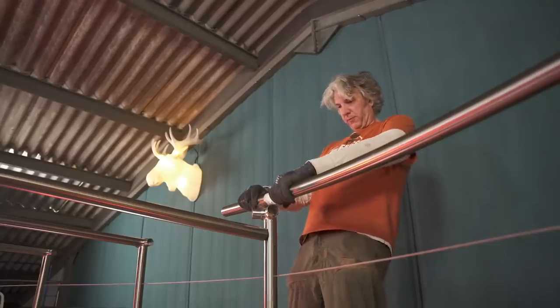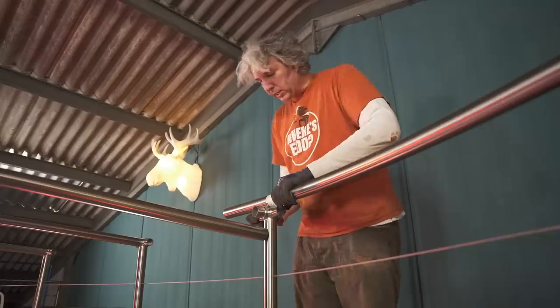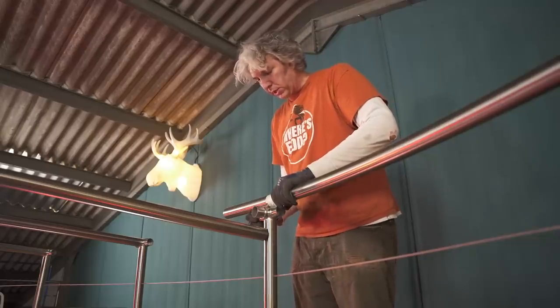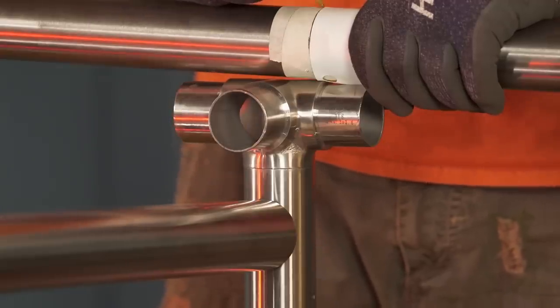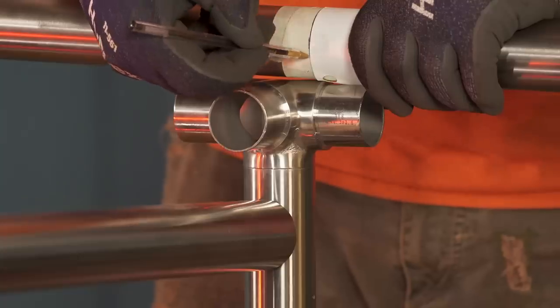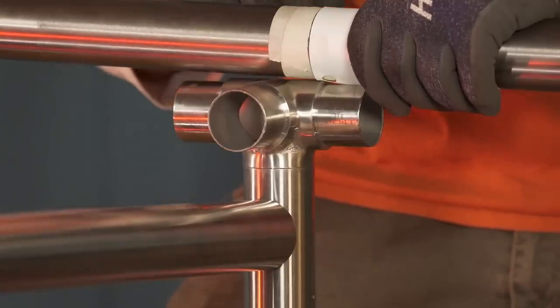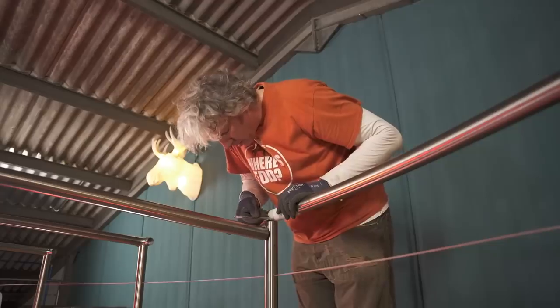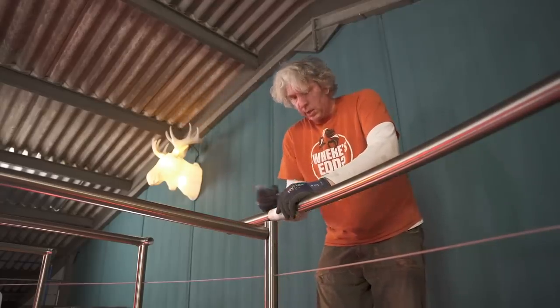So now I'm happy that I've got it in the right place. I'm just going to make sure, yet again, that when it's on the knuckle, it looks pretty good, which it does. And then I can literally now just draw around that all the way, in the comfort of the fact that it's hopefully now going to be a nice square edge. Oops. So now we've done that, I'll just mark out the others and get cutting.